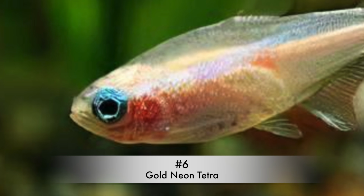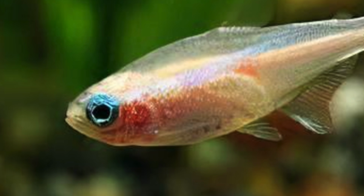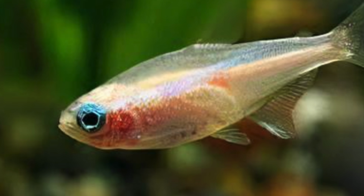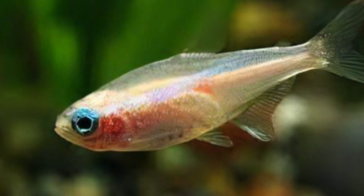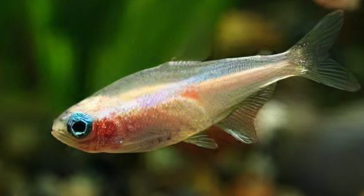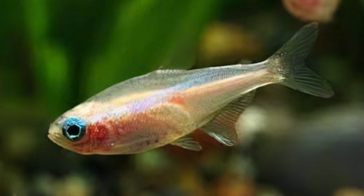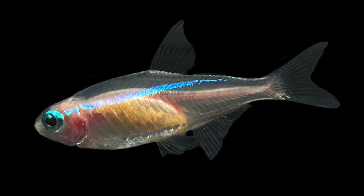Number 6 on the list is the gold neon tetra. Now, this is probably not your most common go-to neon, and maybe for obvious reasons, because I would say it's lacking the color of the others. I would actually like to keep them at some point. I specifically have not in any of my tanks, but they are generally a gold color. They have a little iridescent blue that you can kind of see, but there are some hardiness issues with these, so if you are looking at lifespans, this may not be the best.